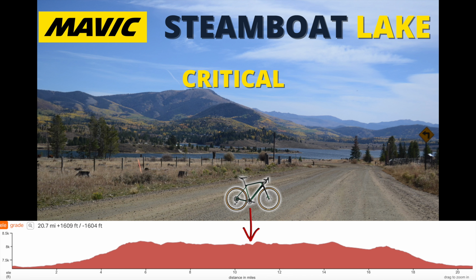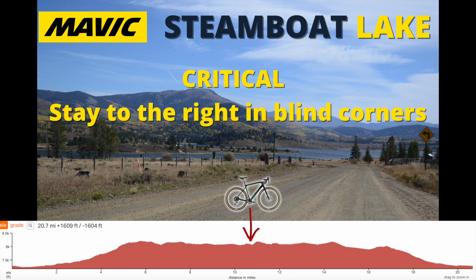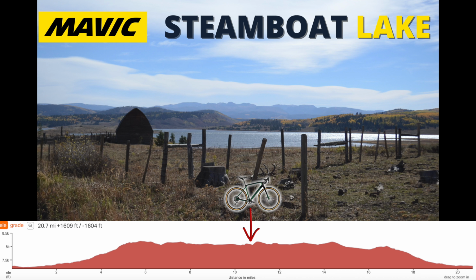It is critical to note in this portion of MAVIC Steamboat Lake to stay to the right in the blind corners to ensure your safety, as it is possible to encounter some oncoming traffic. As you finish the first half of this section, you encounter one last short climb past Fetcher Barn and then move on to the pavement.